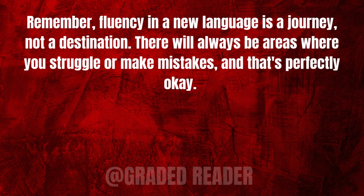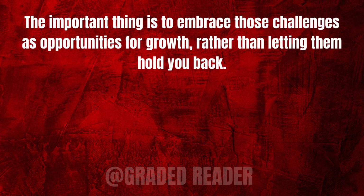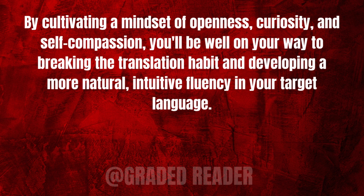There will always be areas where you struggle or make mistakes, and that's perfectly okay. The important thing is to embrace those challenges as opportunities for growth, rather than letting them hold you back. By cultivating a mindset of openness, curiosity, and self-compassion, you'll be well on your way to breaking the translation habit and developing a more natural, intuitive fluency in your target language.